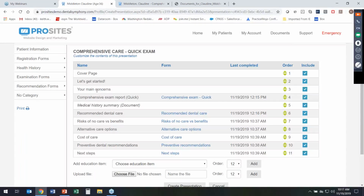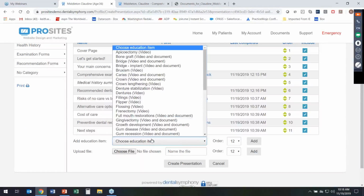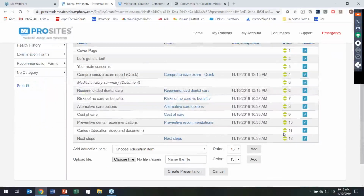Let's get started, what their main concerns were, what the comprehensive exam report said, a little bit of their medical history document, their medical history summary, and you'll see why that's important. The recommendation, the alternatives, the risks, the cost, the preventive dental recommendations, and next steps. And I can add a number of different education items to this. So for instance, I can add a caries video, and it becomes part of the presentation.